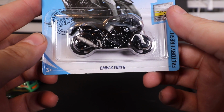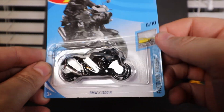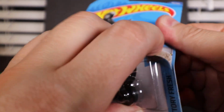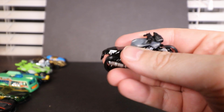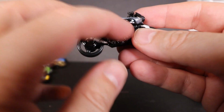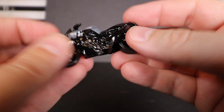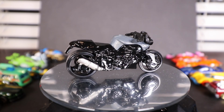Number 65 is the BMW K1300R with the gunmetal gray gas tank. All this black is metal. Painted details. Pretty good little casting for a motorcycle.